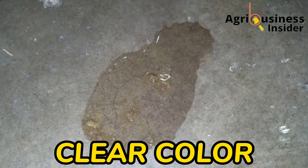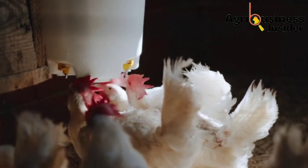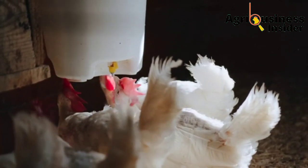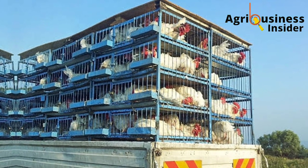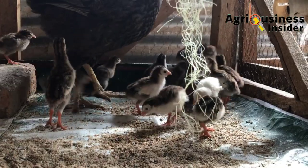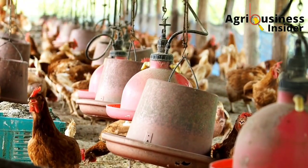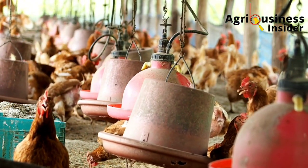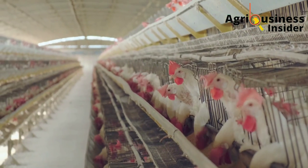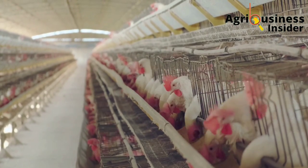Number 6 is the clear color, and the clear color in the chicken poop is due to four things. Number 1, it may be because the chickens drink much water. Number 2 is stress, usually due to transportation. And finally, this clear color may be because of kidney damage due to high protein in the diet, or due to infection by infectious bronchitis. Therefore, make sure that you offer chickens the right amount of protein in their diet.